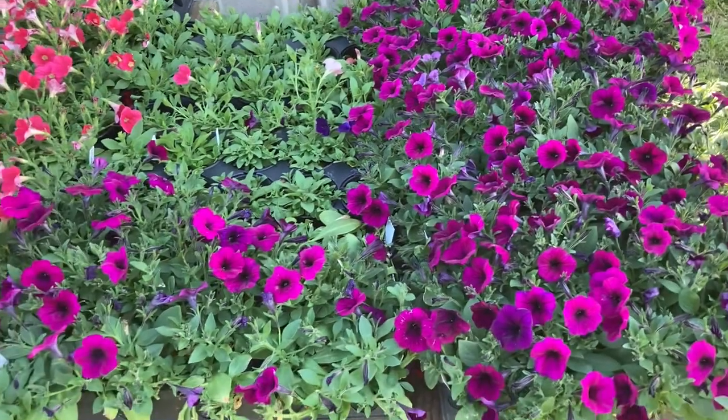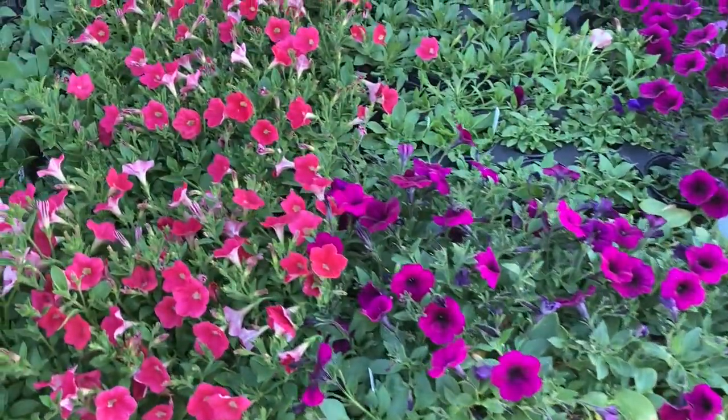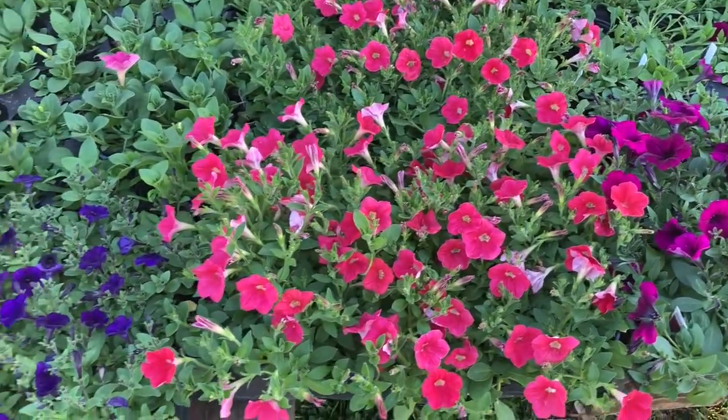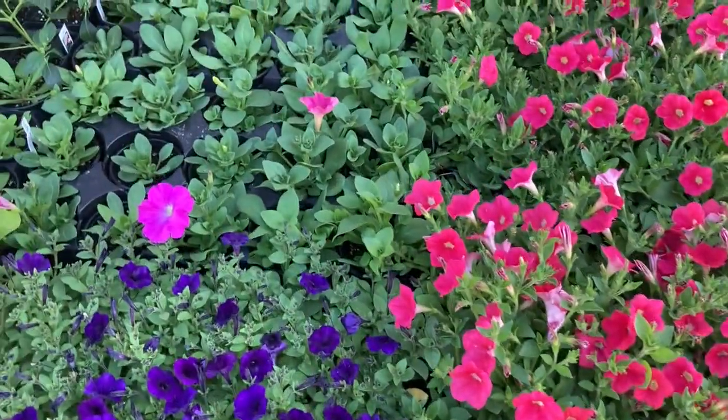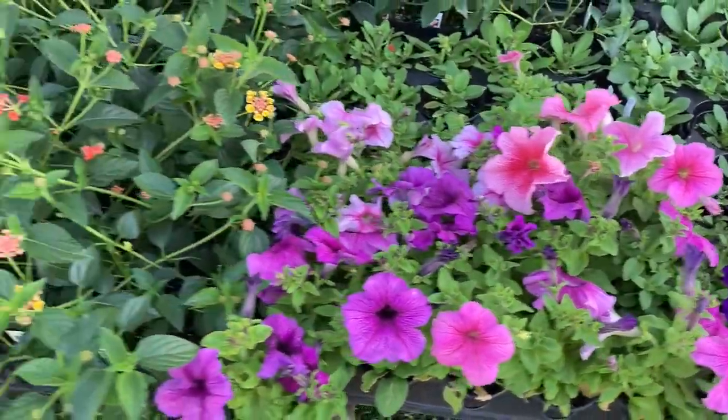Okay, so more flowers. Of course, who doesn't like petunias? We have several colors. Most of these are the wave varieties. Some are more spreading than others. Some have not quite bloomed yet, but we have quite a few types here.